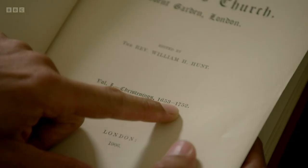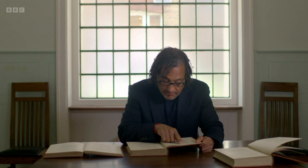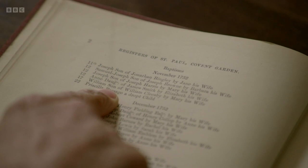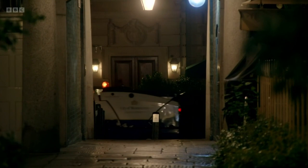Here, in these registers of christenings, on the 22nd of November, 1752, is a baby girl named Priscilla Passage. And instead of the names of her parents, she is described as a dropped child, which is just an absolutely heartbreaking term. This child has been abandoned, and she's been found in the Covent Garden Piazza. She's been given this name, Passage, after the place where she was found.